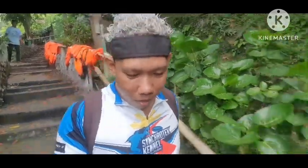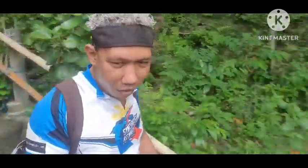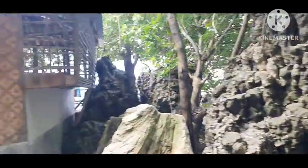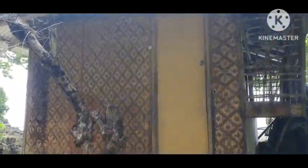What's up guys, I'm back here in Kuliatan Marine Sanctuary. This is a very beautiful beach. This is a government owned and controlled park.